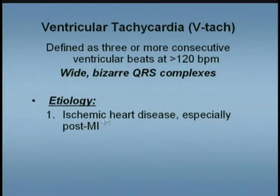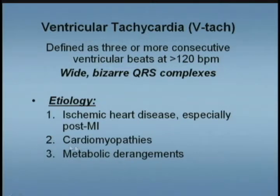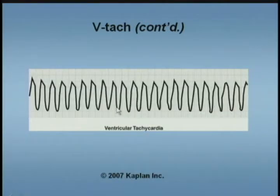Now, ventricular arrhythmias, VTAC, a wide complex tachycardia: if it's unstable, you shock. As with all arrhythmias, ischemia is the most common cause, or any damage to the cardiac myocardium or cardiomyopathies. Arrhythmias can also be caused by electrolyte disturbances like potassium. In VTAC, you have a wide complex tachycardia. If it's unstable, you shock. If it's stable, you use medications like amiodarone, procainamide, and lidocaine, but particularly amiodarone and lidocaine.